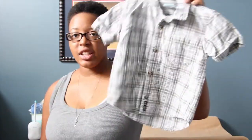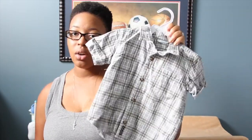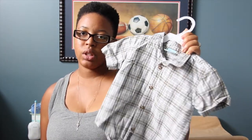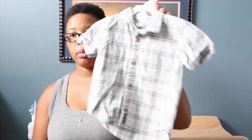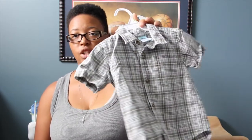Now for the baby. First thing I got him was this shirt. They were having this kid sale here in town that they have twice a year, where you can get things that are like brand new or mainly used. I actually love it. This is 18 to 24 months, and it's just a regular button down shirt, and I got this shirt for $1.